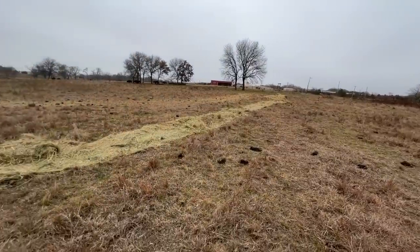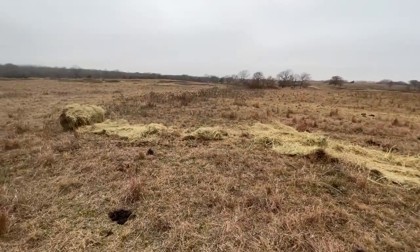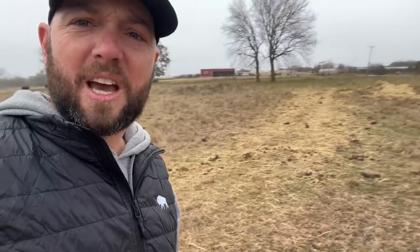I've contemplated this a long time, but I've been rolling out the hay, and one of the reasons is it makes it easier for them to eat, all of them. There's 22 in this pasture, and so it's easy for them to spread out and eat this. You can see right here behind me is a former area where I did roll it out. And you can see how well they've eaten it. Yes, there's some left over, and that's okay.